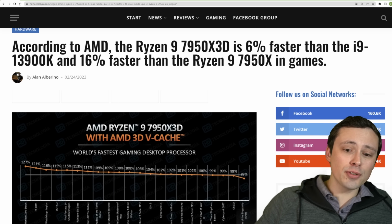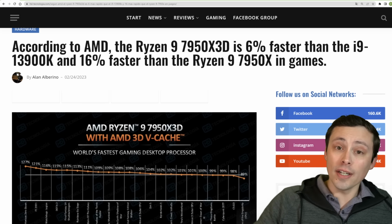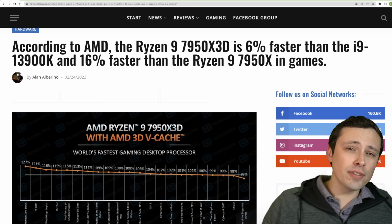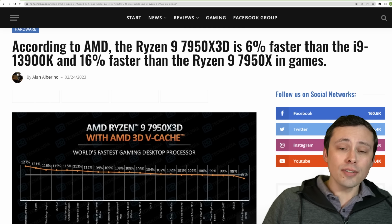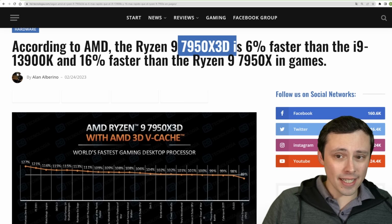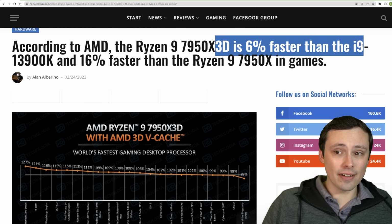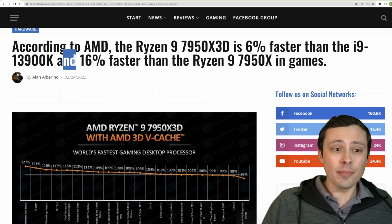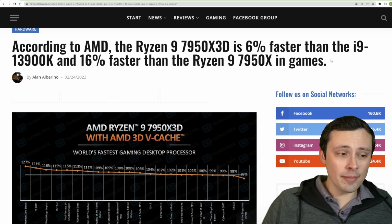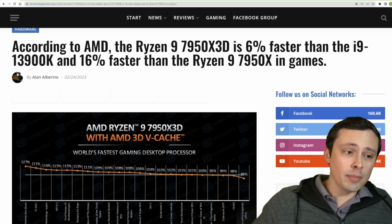Also, this is useful for the company because they can show their product in the light that they want to, right? The games that you select, the hardware that you use to test, things like that, can influence the results. So while we're about to look at a ton of amazing information about the 7950X3D, which is going to show it as about 6% faster on average than the i9-13900K, and about 16% faster on average than the Ryzen 9 7950X, in gaming, keep in mind that the information you're seeing is a leaked reviewer's guide published by AMD.